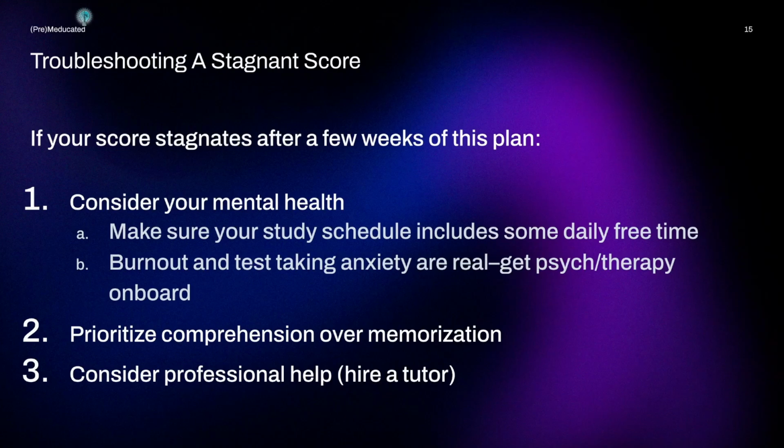Number 2, you might not be prioritizing comprehension over memorization. It's very easy to memorize your way through things you don't understand. It is hard to take the time and make sure it makes sense. If you're struggling to pass your practice tests, it might be because you memorized your way through a lot of med school. And now that's coming back to bite you in the butt when you're seeing the same material in different ways. So if something doesn't make sense now, make sure it makes sense before you move on. So this is where we might need to do a little additional content review.